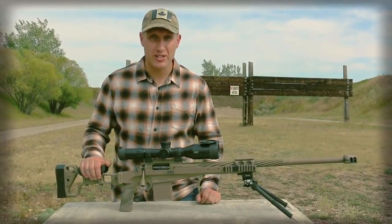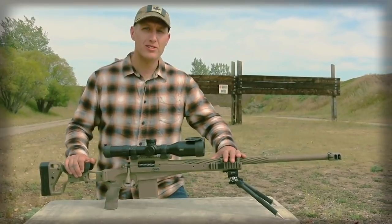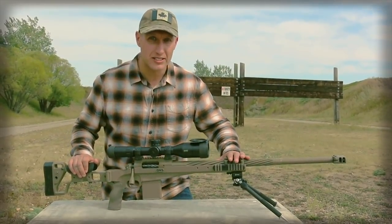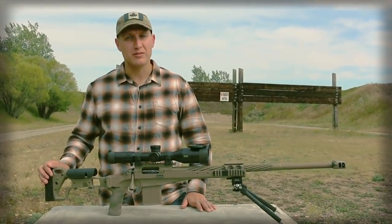Another thing worth mentioning about this rifle is that it's going to come with all these awesome rails up here so you can attach all your tactical goodies. The cheek riser is adjustable as well as the length of pull.